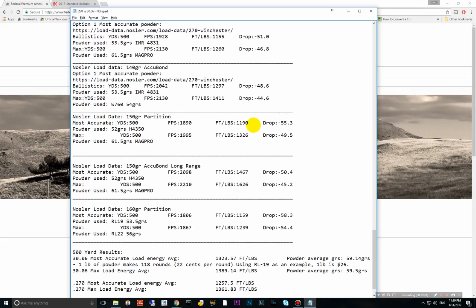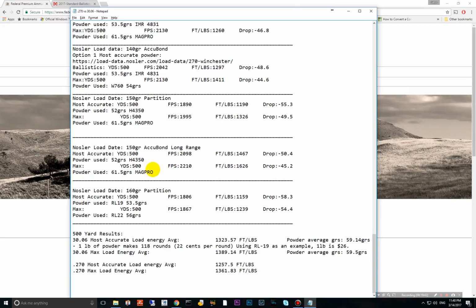The 150 grain partition, big bullet for the 270. It's 1190 foot-pounds and 1326. So it's a little bit higher ballistic coefficient, gives you a little bit better than the partition for the 30-06 there. And then you have this guy, the long range. Those perform exceptionally well. 1467 foot-pounds of energy, 2098 feet per second there, and then 1626 on the max. You're looking at 50 and 45-inch drops there.